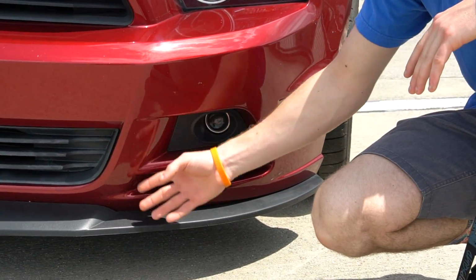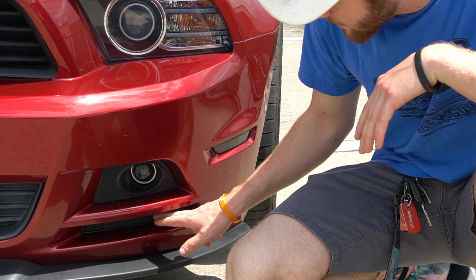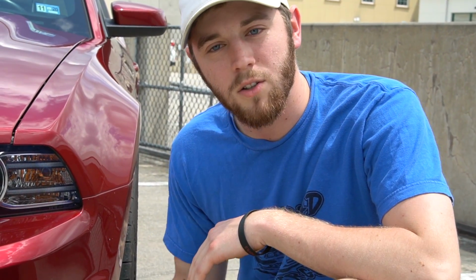Went ahead and decided that I needed something in this area because it was just flat on the bottom here, there was nothing. Got the GT CS/V6 fog lights, so I wanted to keep it kind of simple and just threw the little small light in here.